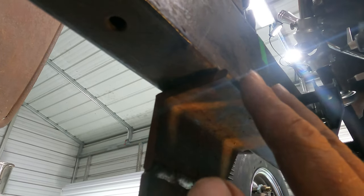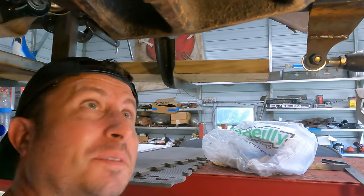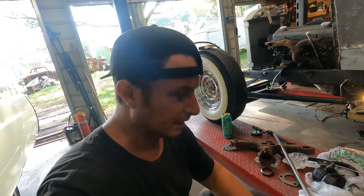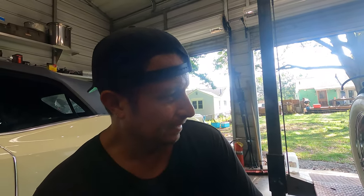Tiniest bit of overhang right here, but don't worry, that's not a problem at all. Oh wait, no, yeah, it's absolutely in the way. Gang, we've got exhaust parts and gaskets and steering shaft and all that jazz. And last time I checked, we were working on a pedal assembly. So that's a long way of saying we're getting our butt whooped right now.